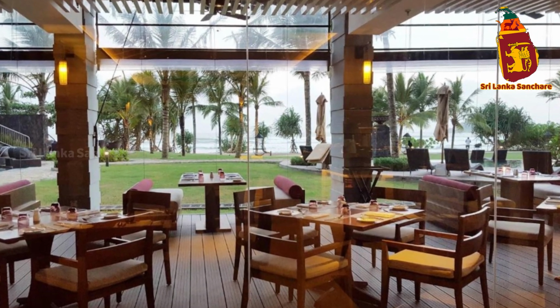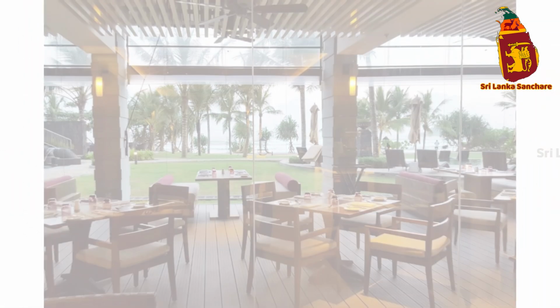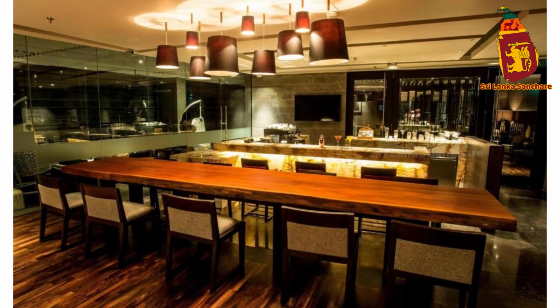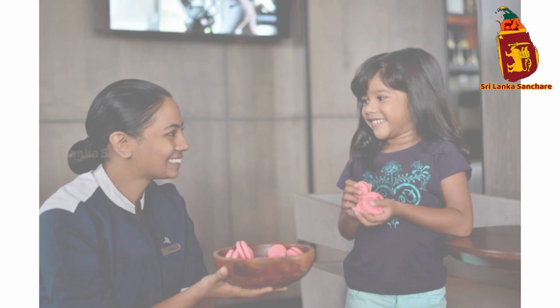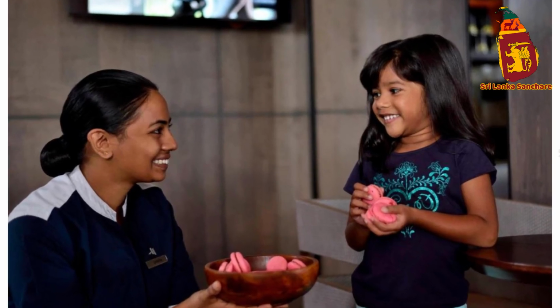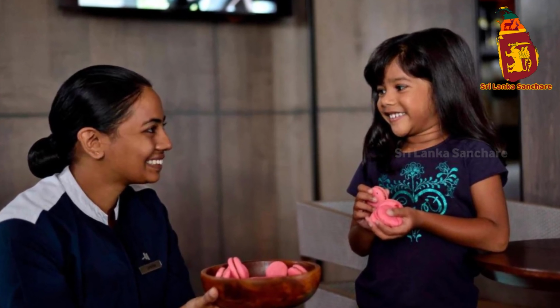Whether you're here to surf the waves, indulge in world-class dining, or simply relax by the beach, this resort has everything you need for a memorable vacation.